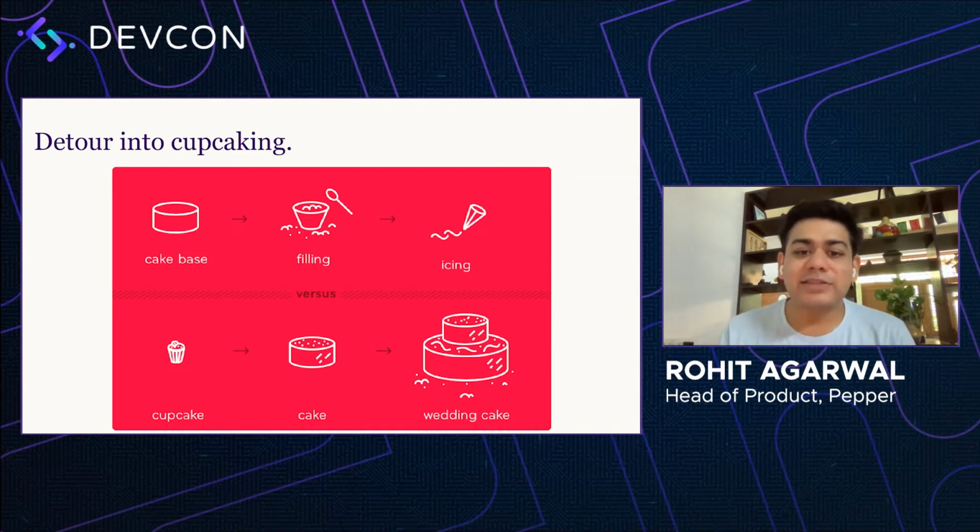And an analogy to this is, how do you make a cake today? So there's one version of a cake where you make the cake base first, you make it really big. You make the filling for the cake, and then you add the icing to it. And then you finally have your big, massive cake ready for consumption. It's going to be yummy, or it may not be yummy, or your users may love it or may not love it. But in the end, you have a large cake that's ready for consumption.